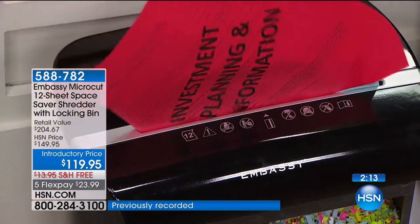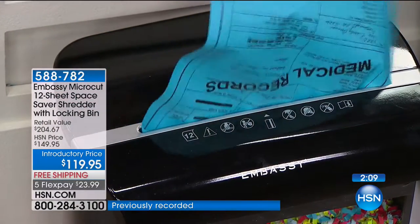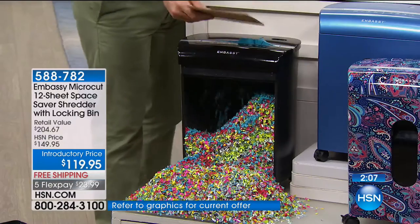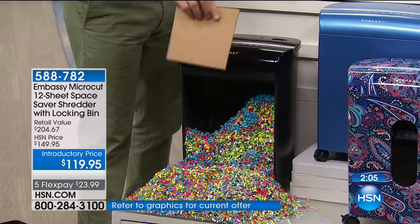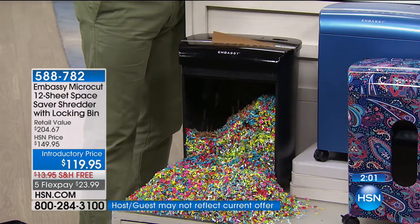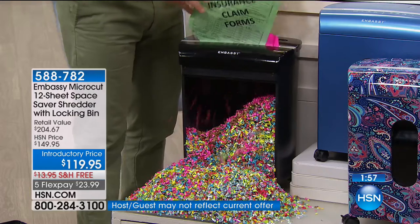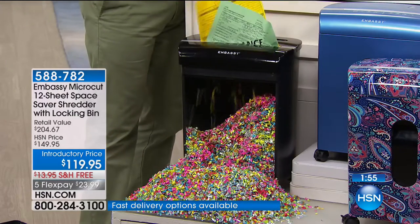And if you've ever purchased another shredder, perhaps this happened to you. It happened to me. I purchased a shredder from a company I didn't really know. I just went to a big box store. The shredder worked about 10 times, and then it never worked again.